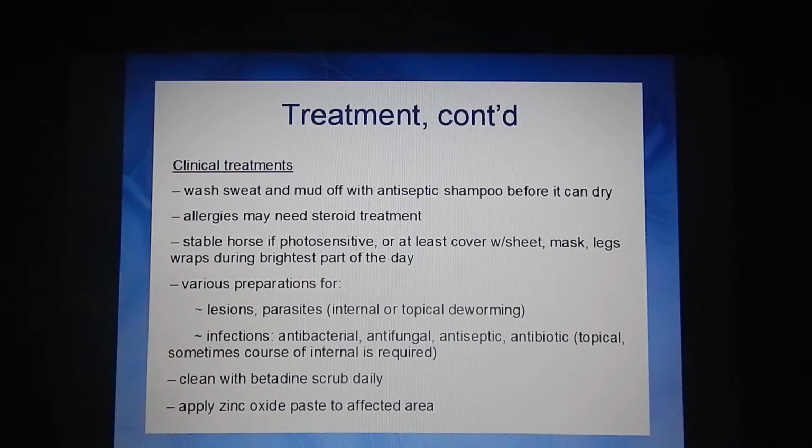Clinical treatments for equine pastern dermatitis are to wash sweat and mud off after working with an antiseptic shampoo before it can dry. Allergies may need steroid treatment depending on how severe they are. If the horse is photosensitive, stable them during the brightest part of the day, or if that's not possible, at least cover them with a sheet, mask, and leg wraps.